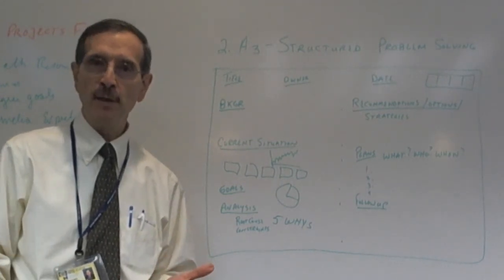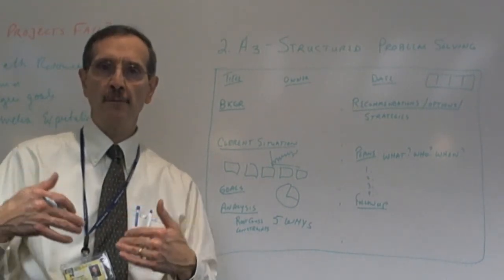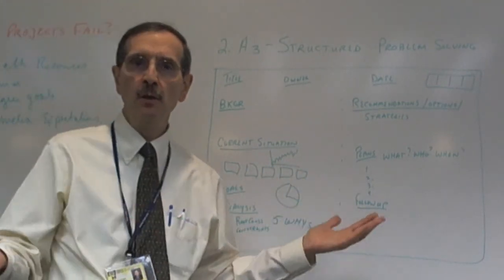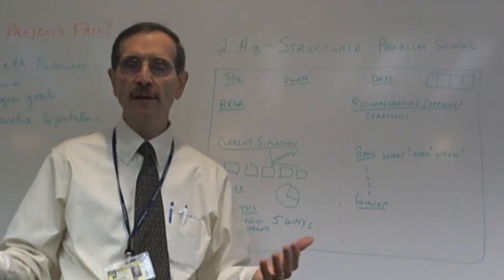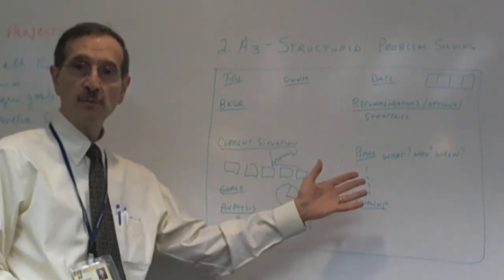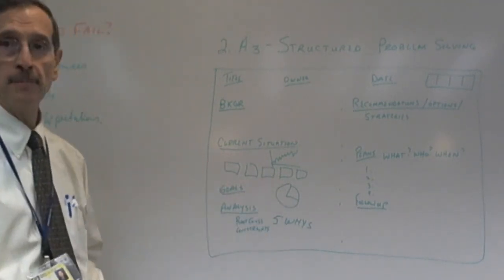Otherwise, we have ambiguous expectations. I think someone's going to do something, and you think I'm going to do something a week from now. If we don't have it written down and we haven't agreed to it, when it doesn't happen, we're left in a state of confusion. So lean thinking is a lot about making problems visible and having clarity. And so that part can come through the A3.